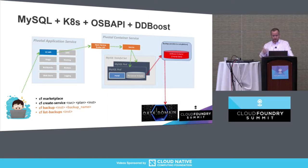After that, you could go in and do a CF list-backups of your particular service instance and get a whole list of all the different backups you've taken in the past. You could do a CF restore, which just does the inverse. A different job pulls from this DD Boost volume and Data Domain and restores your service instance.